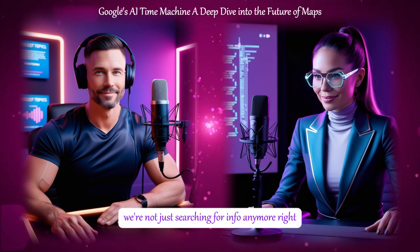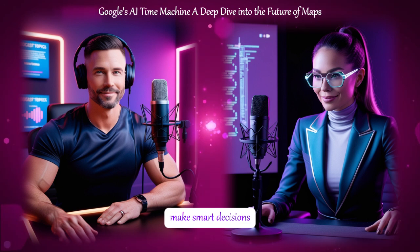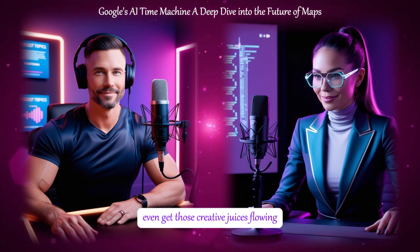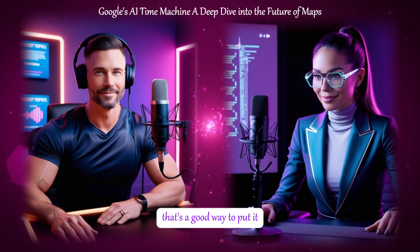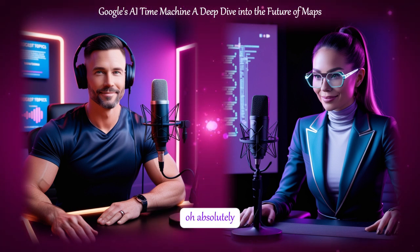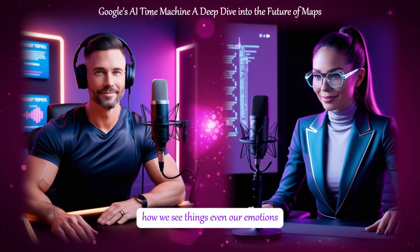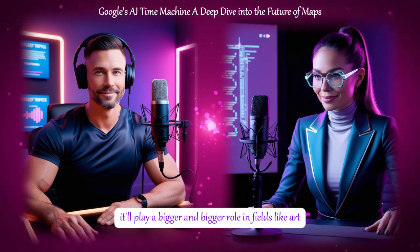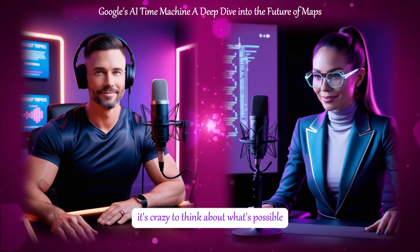We're not just searching for info anymore. Right. AI can help us discover new stuff, make smart decisions, even get those creative juices flowing. It's like AI is becoming our creative partner. That's a good way to put it. Do you think we'll see more of this kind of AI-assisted creation? Oh, absolutely. As AI gets better at understanding human language, how we see things, even our emotions, it'll play a bigger and bigger role in fields like art, music, writing, design even. It's crazy to think about what's possible.